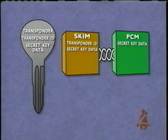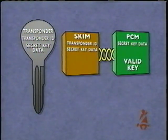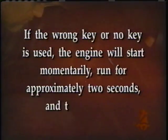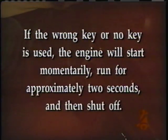If the system receives the proper response from the key, it enables the ignition system and allows you to start the car. But if the wrong key or no key is used, the engine will start momentarily, run for approximately 2 seconds, and then shut off. Now, you don't need to take any special steps. The system works automatically. The only difference is that if you ever need additional keys, you can't simply have a duplicate made at the local hardware store. You'll need to contact your dealer to get a Sentry key with the integrated circuit chip.